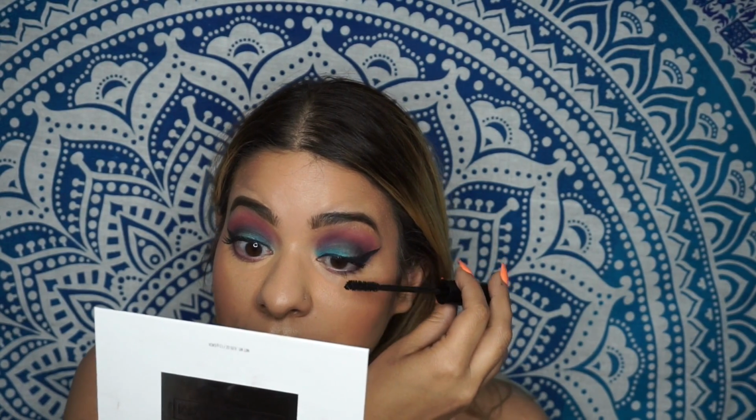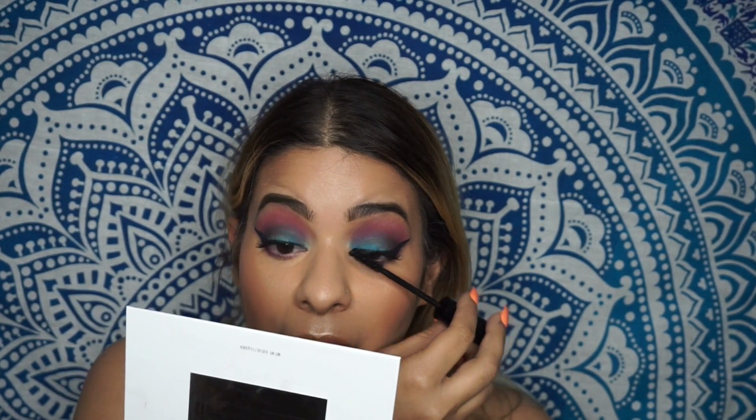It's definitely making my lashes darker, like blacker, and it clumps them up a little bit, but not super bad. It gives them volume. Alright, it's not the worst mascara, but it's not my favorite either. The formula is so thick.